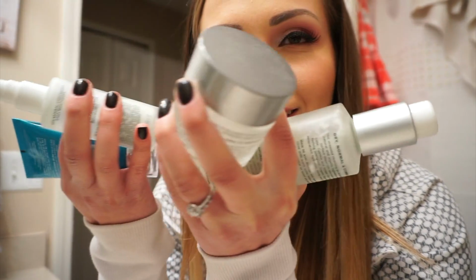I think my New Year's resolution for 2016 was to start taking better care of my skin. Since then, I've been on the hunt for products that work really well for me. I've tried everything under the sun, but I've finally found the system that I really like right now. I'm gonna share it with you.